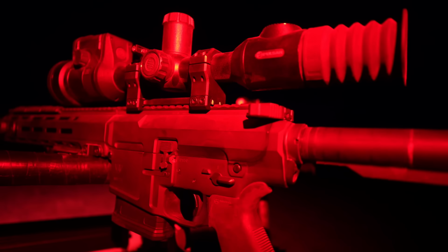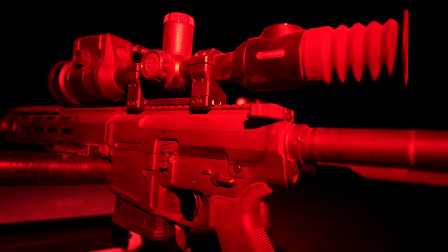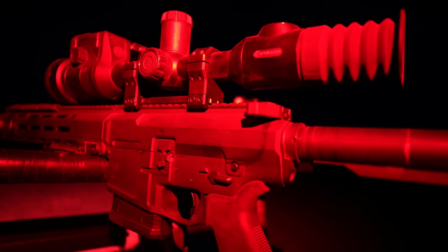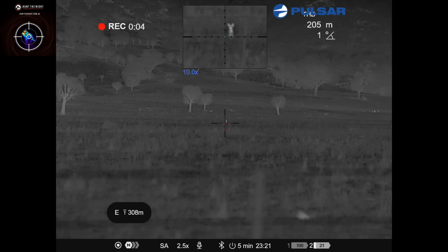Also have to give a call out to this Wedgetail WT25 rifle. Now I know a lot of people would think a short barrel 16-inch 308 wouldn't be all that accurate. Tell you what, this thing is sub MOA and it is absolutely crunching these foxes.